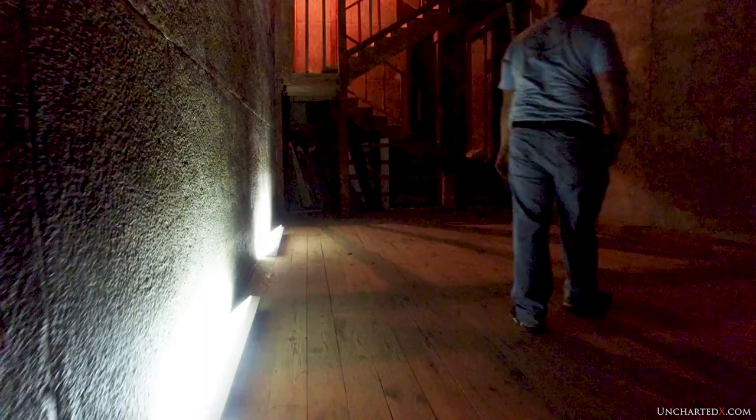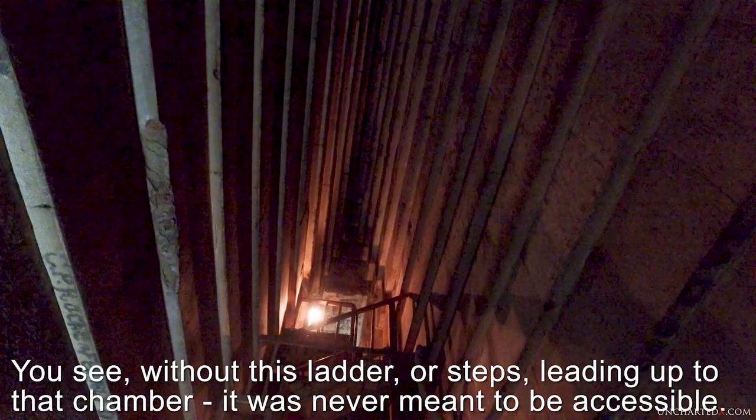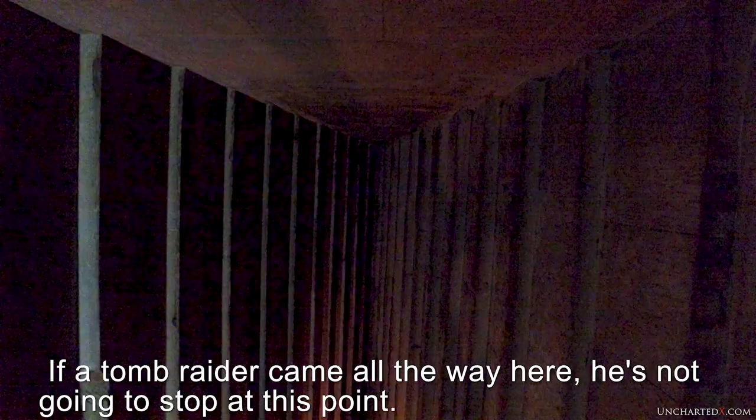You see, without this ladder or steps leading up to that chamber, it was never meant to be accessible. It must be functional. It had to be. But if we follow the official teachings, what is the use of that chamber up there? If a tomb raider came all the way here, he's not going to stop at this point. It's definitely not meant to mislead the tomb raiders.